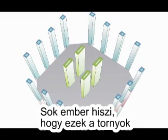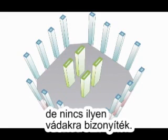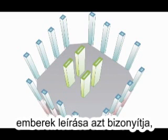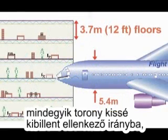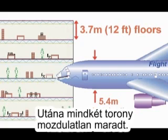Many people assume that these towers disintegrated because they were weak, but there is no evidence for such an accusation. Rather, the photos and the descriptions from the people inside the towers prove that these towers were so incredibly strong that when the airplanes crashed into them, each tower merely swayed a bit in the opposite direction and then swayed back to their normal position. Both towers then remained motionless.